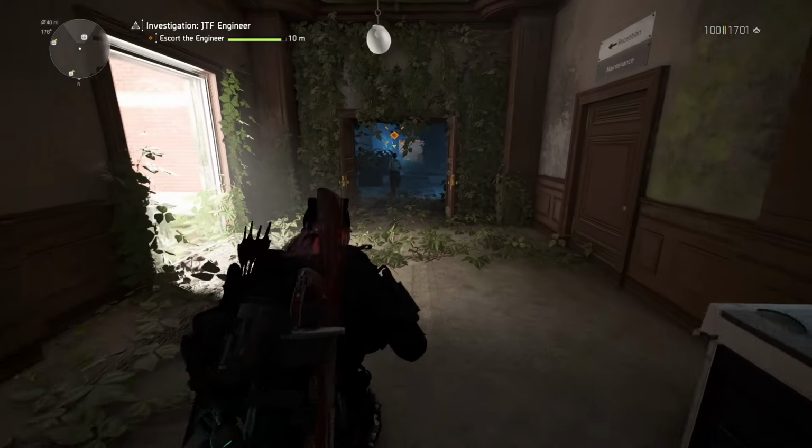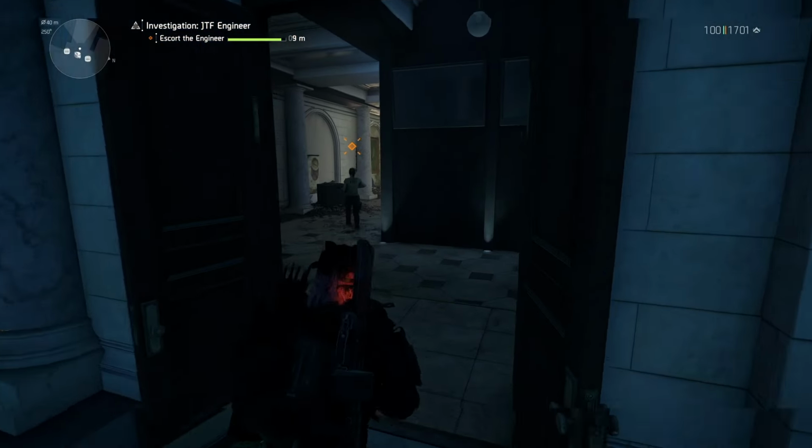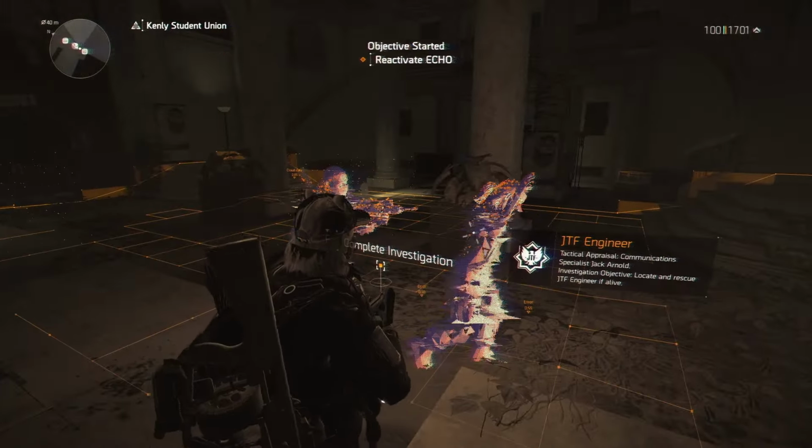There will be three locations that the engineer goes to, and you'll need to defend them from. And in the end, they'll run right back to the start of the area where the Echo is, and you'll be able to complete the investigation.